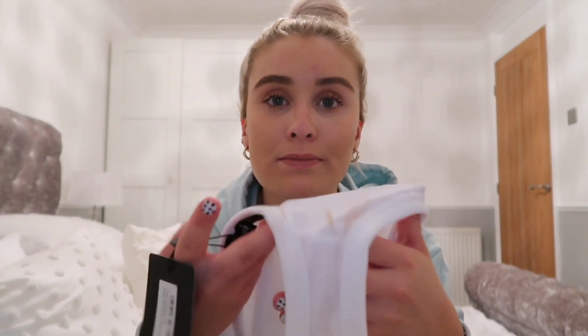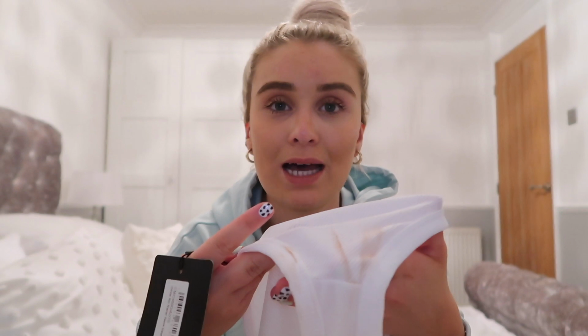One thing I would say though, girls, do your makeup after you put the top on, because how am I supposed to send that back now? Or just don't wear makeup when you try the clothes on.